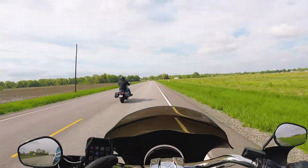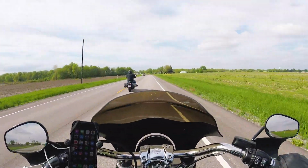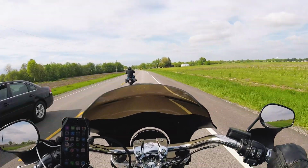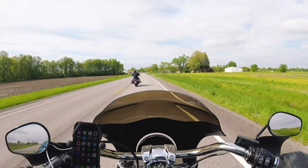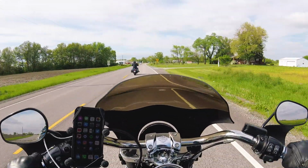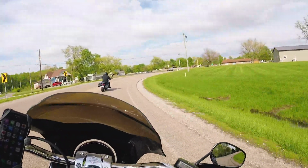I'm also going to throw in there with number 2 that cruise control is a big factor too. That's another 2A, I'm going to say, because it's so freaking handy when you're on the highways or the interstates. I love it.